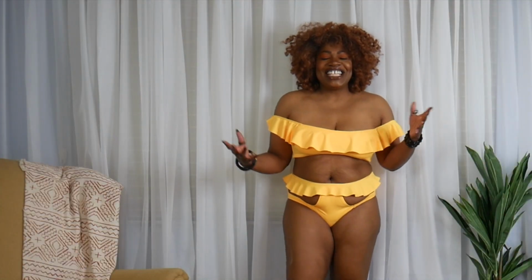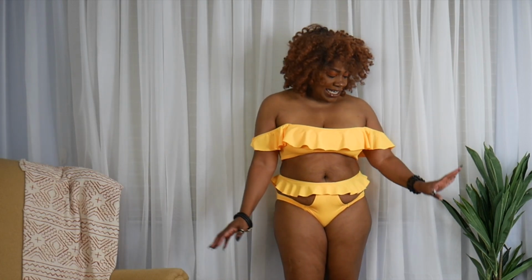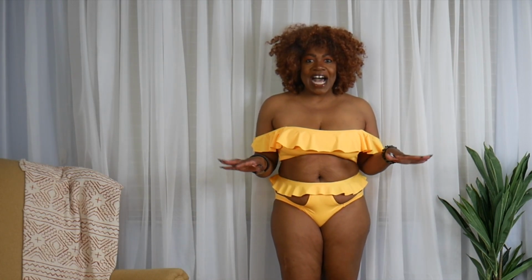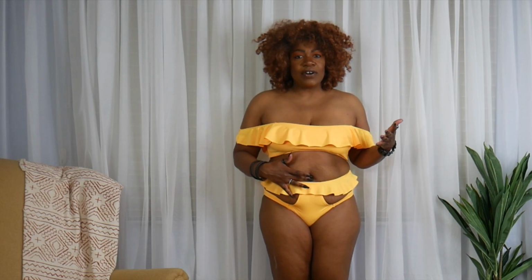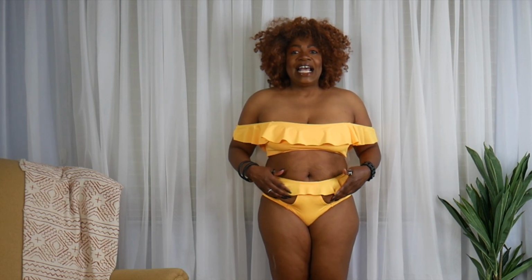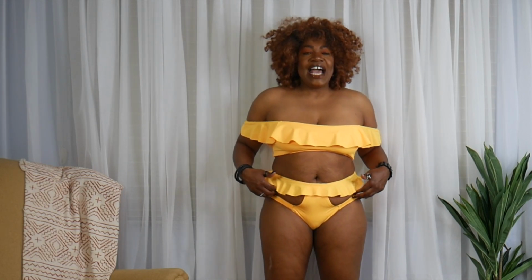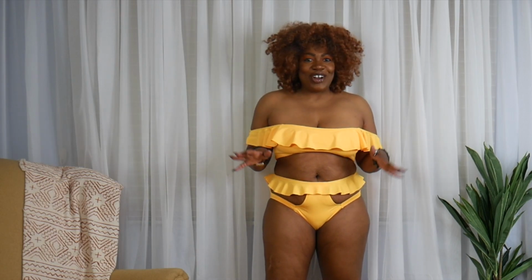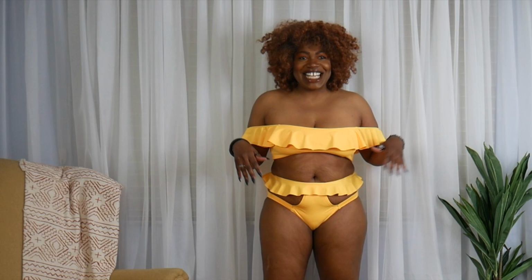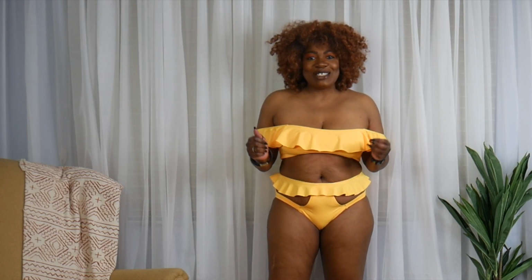All right, so this is our next swimsuit. And as you can see, I kind of stepped outside of the box. This one is not high-waisted. It does not cover my belly button. It also has some strategic cutouts. Now, I thought this might work for me. However, the way my body is set up and these cutouts are set up, this was a no-go as well.